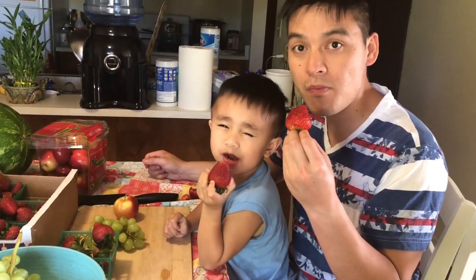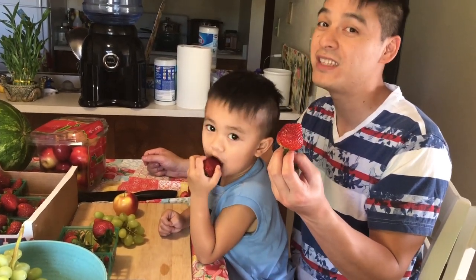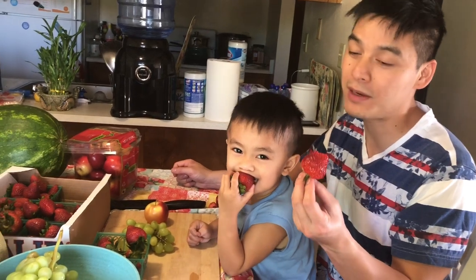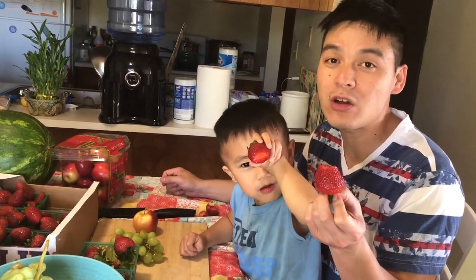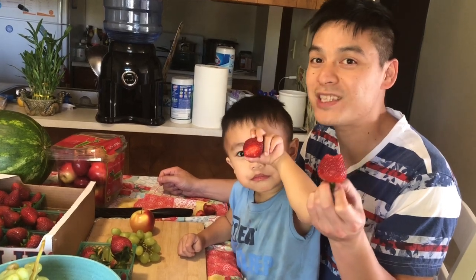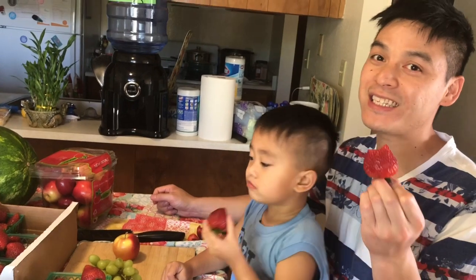Did you like that better than buying it at the store? Store-bought ones are usually sour, but not always. But because it's the season to grow strawberries, we got strawberries from the fruit stand. Yay! The best way to eat it is in the right season while it's ripe.